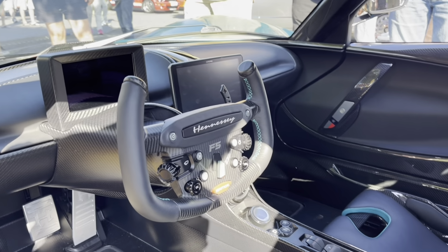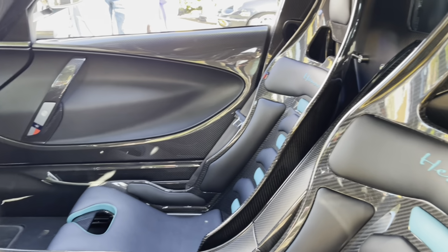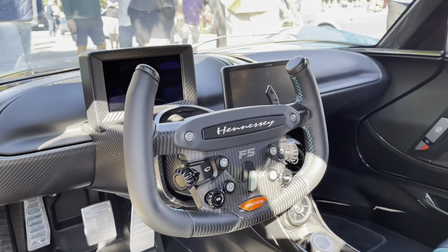And we don't have glass on the back, so you don't see the four cylinders.